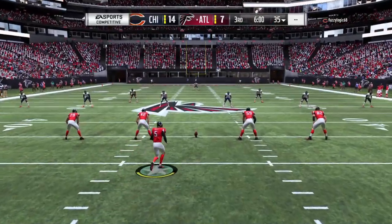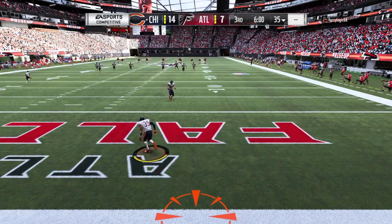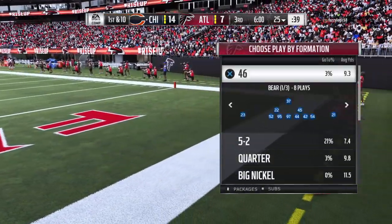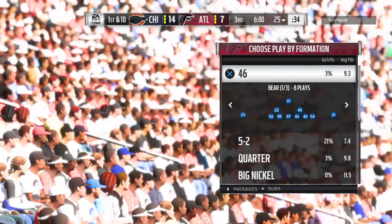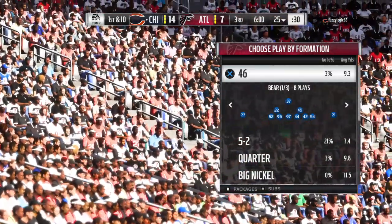Set to resume. Here we go with the second half. The Bears holding the lead and ready to receive the kick. And that'll carry over the back line of the end zone for a touchback. So here's the Bears offense now as they get set to start this third quarter. They have the lead. Now they'll be looking for some separation here as we begin the third quarter.